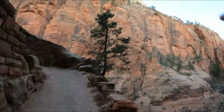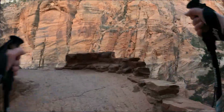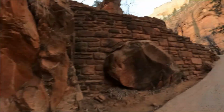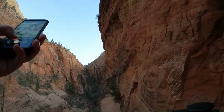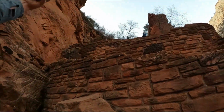I read somewhere that there were 21 switchbacks, but I feel there were way more than 21, and it was very tiresome. So if you decide to do this trail, take your time, take it slow and easy, because you don't want to expend all your energy before you even start Angel's Landing, because you're definitely going to need your energy for that one, because it takes a lot of climbing.